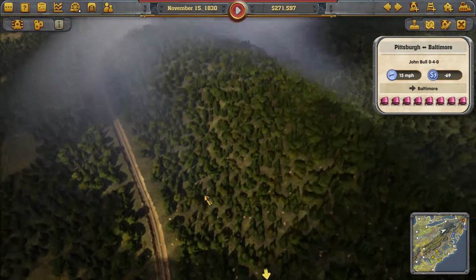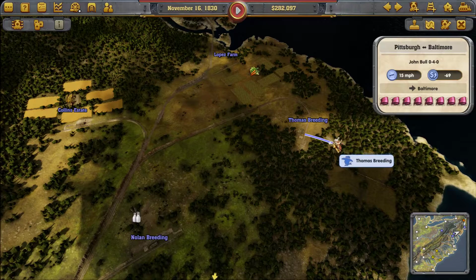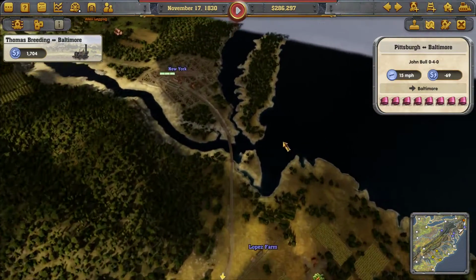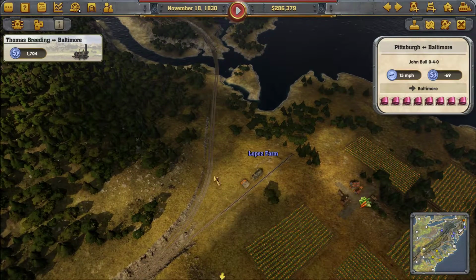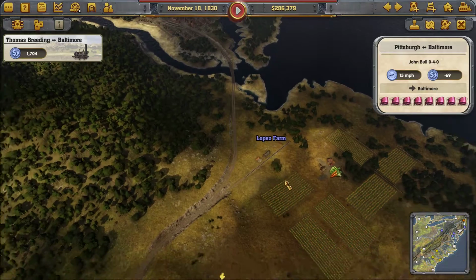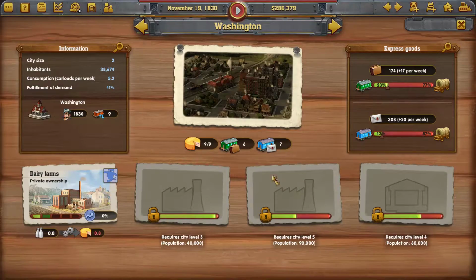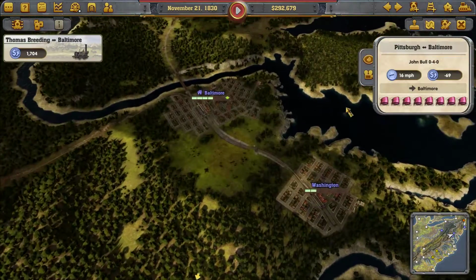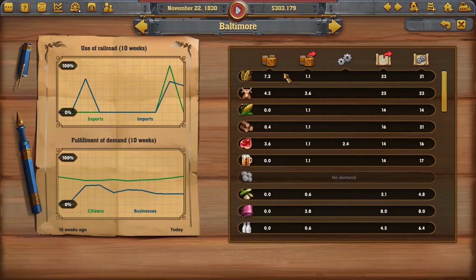Perfect. Okay, we've set up a line over here, right? There is a train running over here. The one thing that we haven't set up yet is Lopez Farm, so we're not actually providing any veggies anywhere. But let's have a quick look. I want to see how this is going in terms of demand. We're not actually getting any of this over here, so all of this is currently being dropped off at Baltimore. Is that correct?